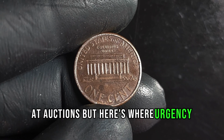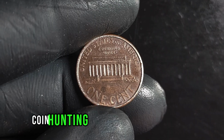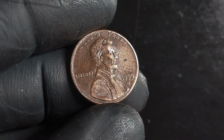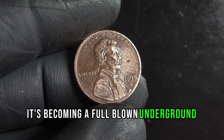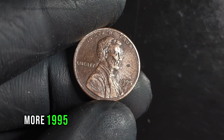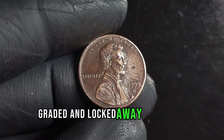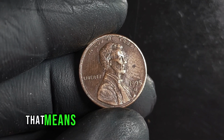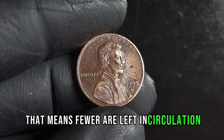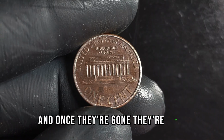But here's where urgency comes in. More and more people are catching on. Coin hunting is no longer just a hobby. It's becoming a full-blown underground economy. With every passing day, more 1995 D rarities are being discovered, graded, and locked away in private collections. That means fewer are left in circulation, fewer chances to strike gold. And once they're gone, they're gone.